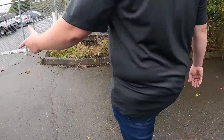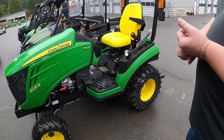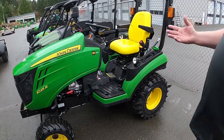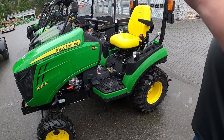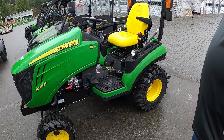So here's a 1025, and again, it looks weird without the loader, but it'll do everything you're talking about doing and needing to do. This will handle it. I could say, hey, we can get you something bigger, but I don't think you need it. Well, in your case, you said you've got 20 acres, different story. But this will handle all the things you need. There's about 100 implements you can put on this.